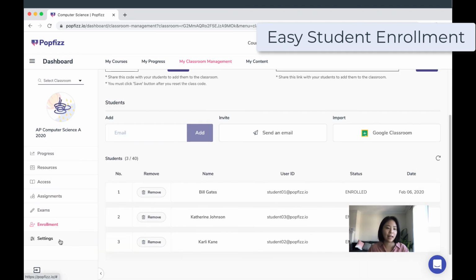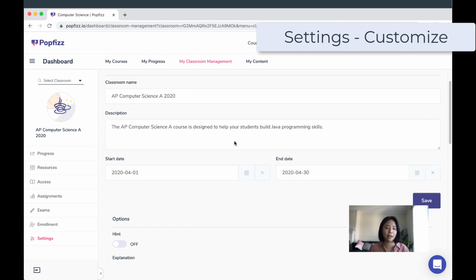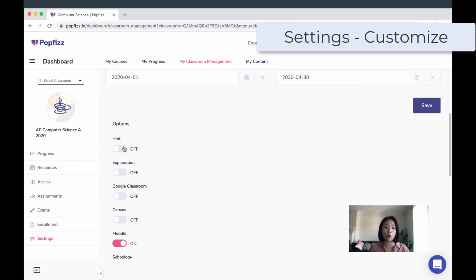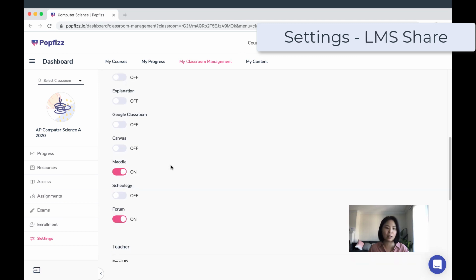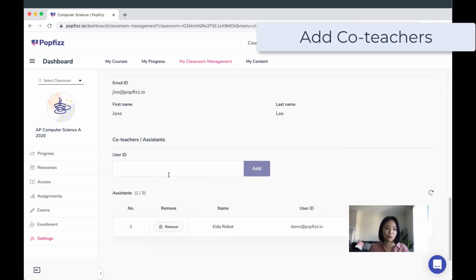And from the settings area, you can customize the course a little bit. So you can add your own name, and also you can turn the hints on or off to make it more difficult or easier. And also you can turn on LMS sharing. So if you're using Moodle, turn on Moodle. If you're using Canvas, turn on Canvas, and so on. You can also add up to 3 co-teachers.